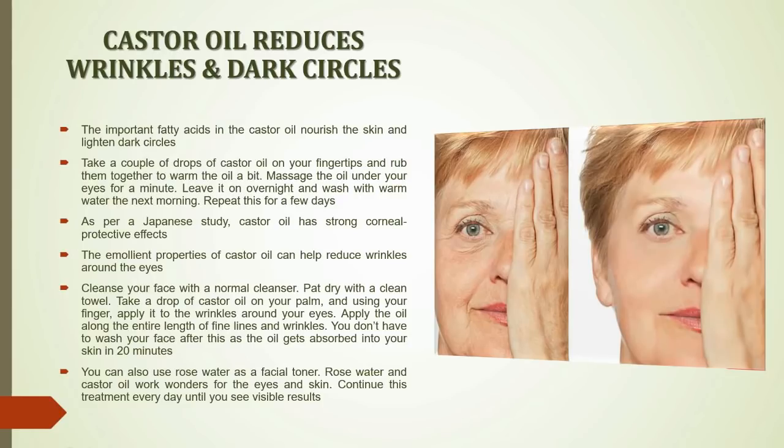You take a couple of drops of castor oil on your fingertips again and rub them together to warm up the oil a little bit. You massage then the oil under your eyes for a minute, leave it overnight, and wash it again with warm water the next morning. And you repeat this for a few days, and you're gonna see the results.